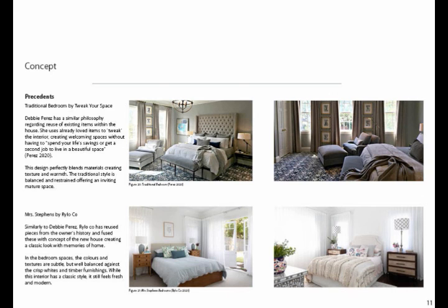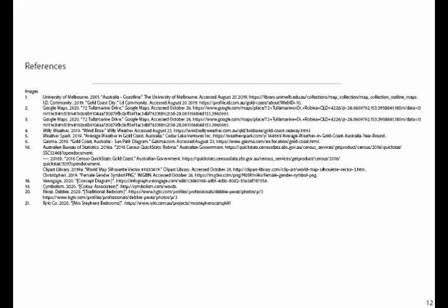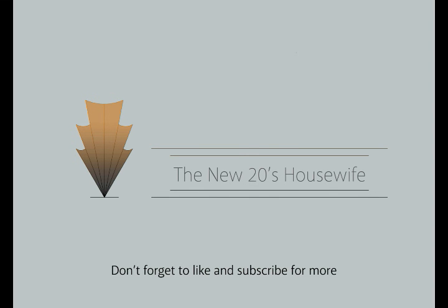The second interior, Mrs. Stevens by Rilo Co., also incorporates some patterning, yet it is much more subtle. There are more elements of colour used sparingly and in repetition to create a balance within the rooms. So that covers the building blocks of my concept. Next time I will share my concept plan, drawing, mood boards, product selection and placement that will give a clear visual representation of what the space should look like when it's complete.